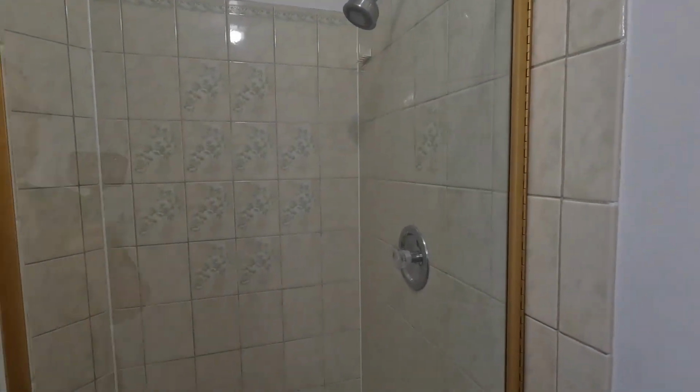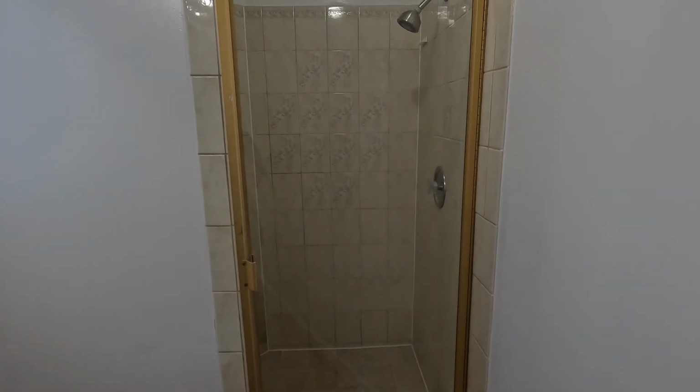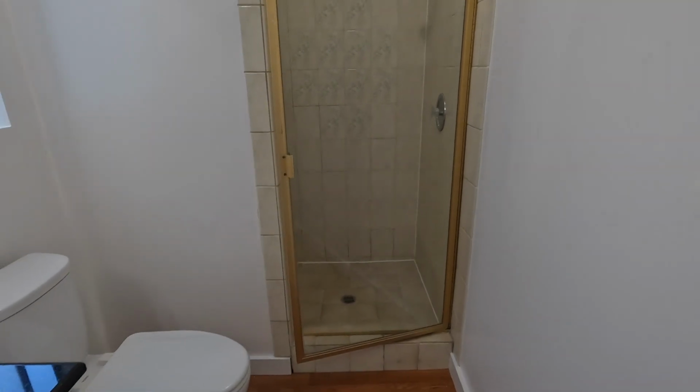And then I haven't decided if I'm gonna keep that gold. This is more like that 90s gold. It's not like the new gold that everyone's using as accent, but I might keep it. If not, I might have it painted black. So we'll just stick with the white and black kind of vibe. Oh, and so inside the shower, it's just a walk-in, and then it does have like a little step over there.